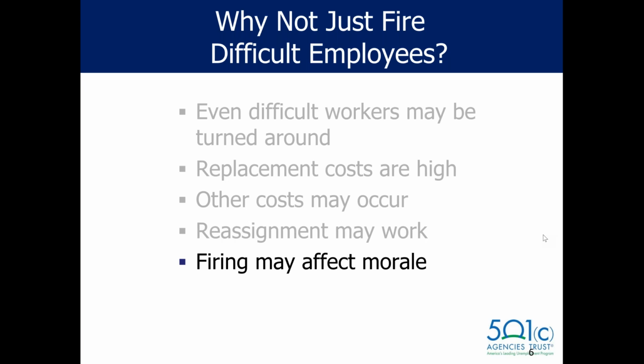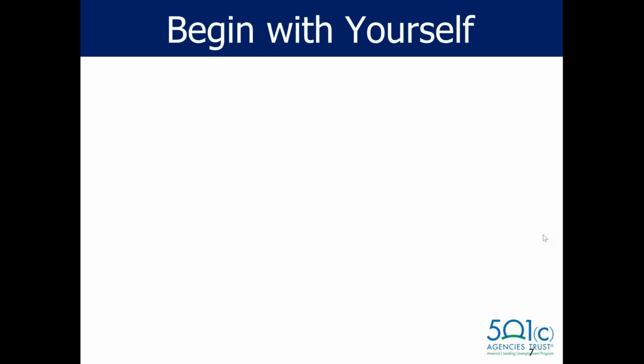So if you've had to discipline or fire a difficult employee, also check to find out from human resources about the proper disciplinary and termination procedures. Very important to work with your human resources department, or the person who wears all the hats, including HR. So let's all begin with yourself. Take a look at this.